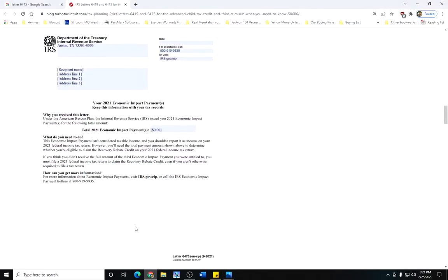Let's go back to the letter. It says, if you think you didn't receive the full amount of the third economic impact payment you were entitled to, you must file a 2021 federal income tax return to claim the recovery rebate credit. Okay?